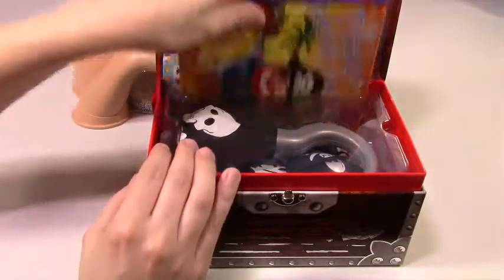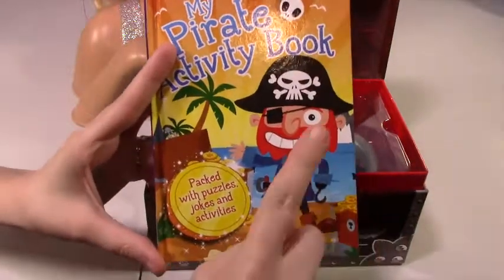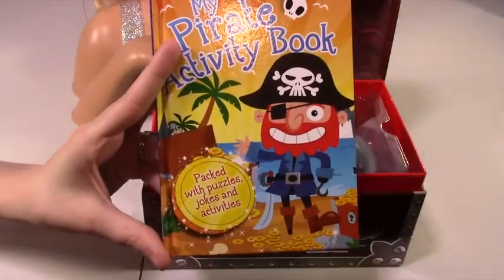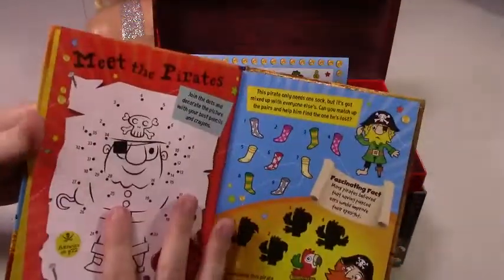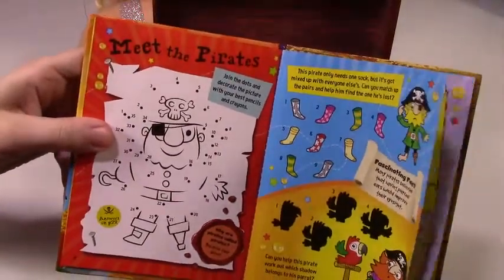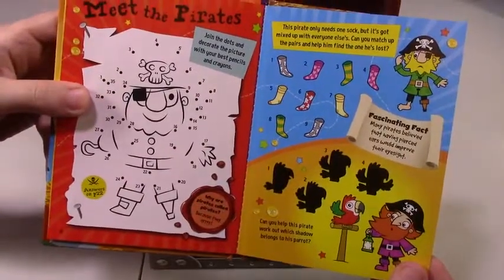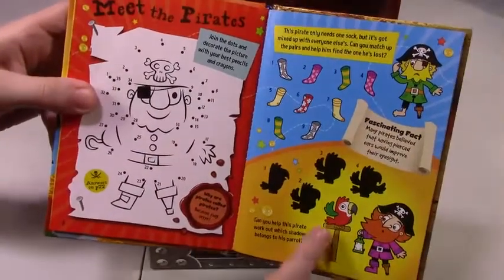All right, here is our My Pirate activity book with a pirate packed with puzzles, jokes, and activities. Let's see what we got. This igloo book belongs to, look at that, what a cute count by numbers. There are some games. Can you help this pirate work out which shadow belongs to the parrot?